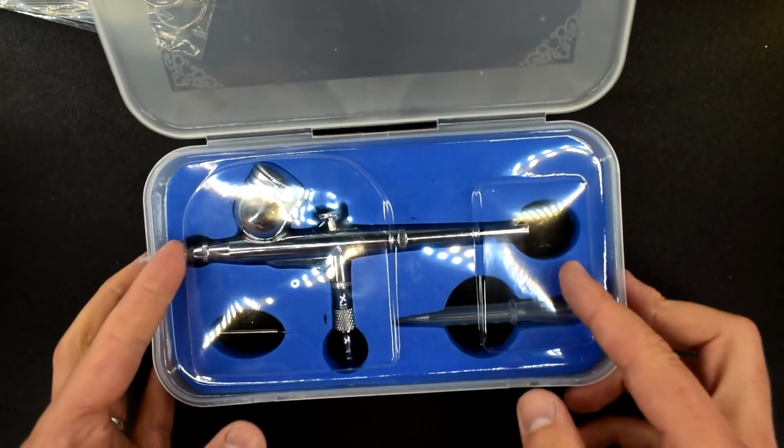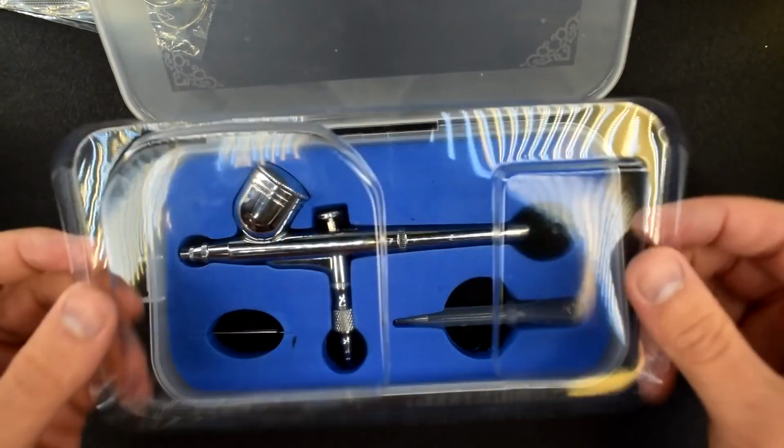Not because I did a bad job of finishing them, but because they were not great to build.